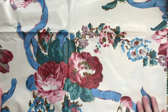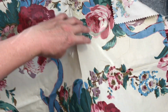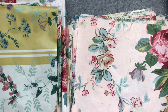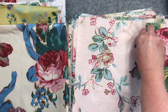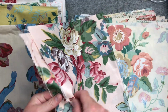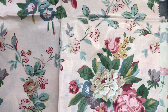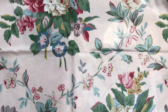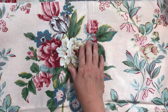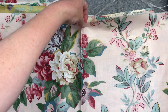Beautiful big blooms and the blue ribbons. Again, I think we might have had one similar to this before. But yeah, probably just same designs, different colourways. Just love this. This one's got a nice light pinky coloured background to it. Isn't that just joyous? Love, love, love.